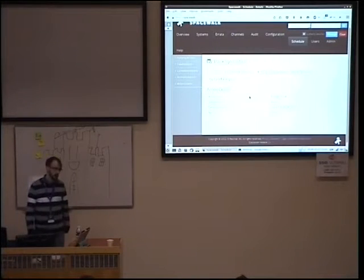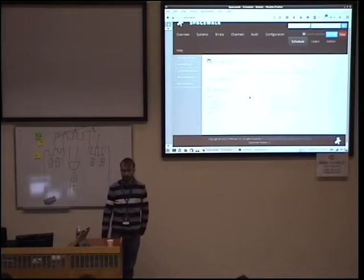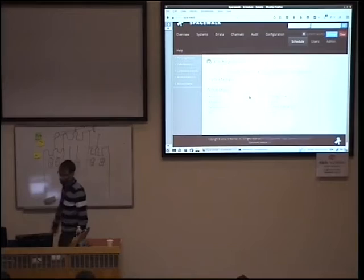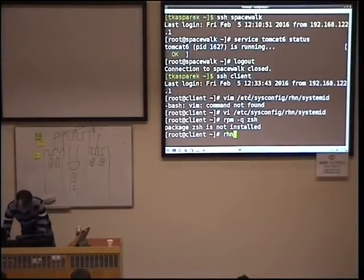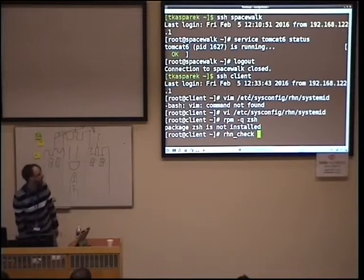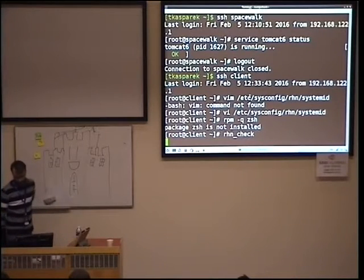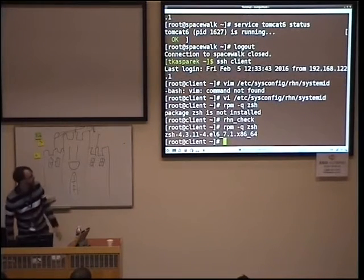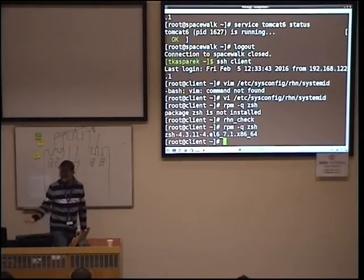To actually pick up the actions, we have a daemon called rhnsd running on the clients, which every 4 hours by default calls rhn_check, which then fetches the actions. Of course, we can run rhn_check by ourselves. This is what I will do. Now it fetches the RPM and installs it. You can see that I have installed package zsh.